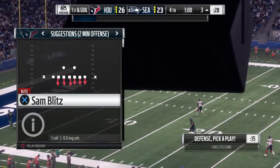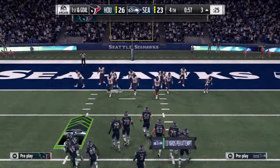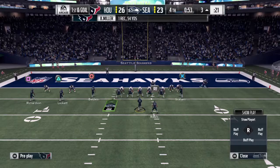But guess what? Everything changes now after that big play. They've got a chance to strike. And the defense with their backs against the wall a little bit here as the offense is in the red zone.